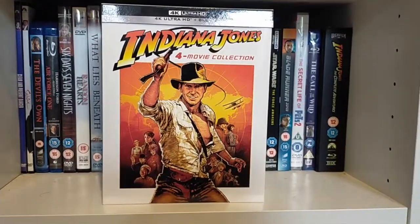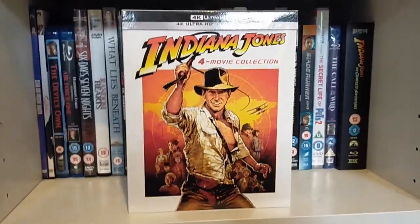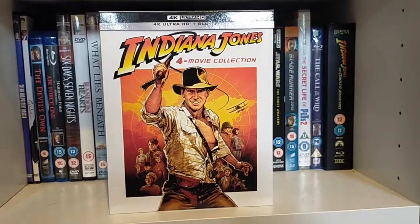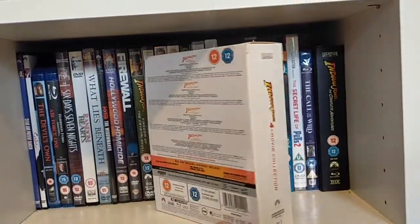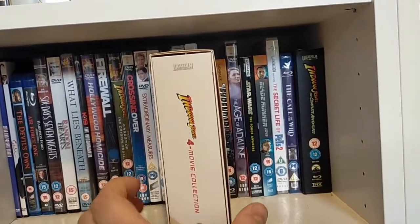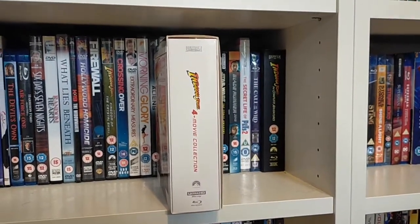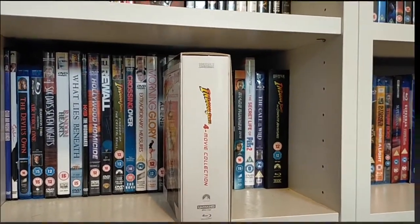And then last but not least, for my birthday just a couple of weeks ago, my lovely mum and sister decided to club together and buy me the Indiana Jones 4K 4-movie collection. So that's the artwork on the front, that's the spine, and that's the back. It's a pretty good little set. The picture quality upgrade so far has been great. I've only watched Raiders on it so far, but I'm looking forward to watching the other ones as well.